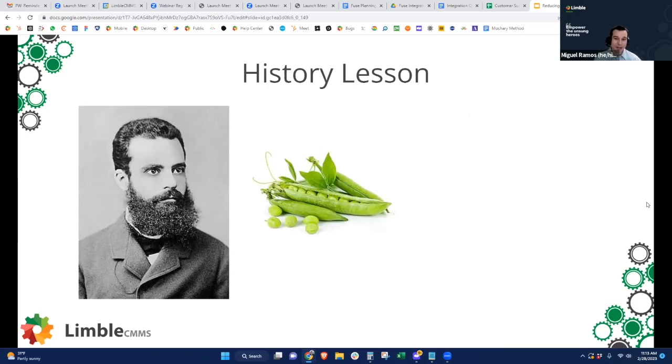He noticed that of the peas that came out of his garden, 20% of the pea plants were producing 80% of the peas. He also noticed that when it came to land ownership where he lived, 20% of the people owned 80% of the land. And so this principle that happens so much in nature was named after him.